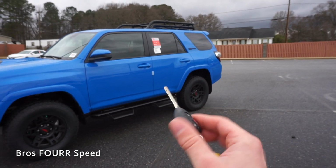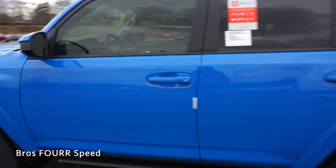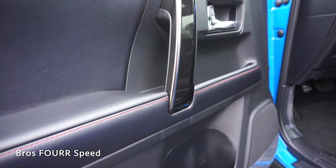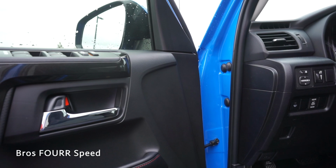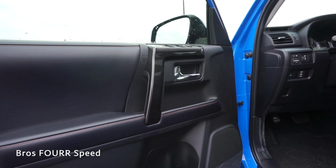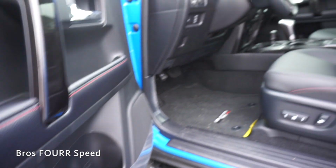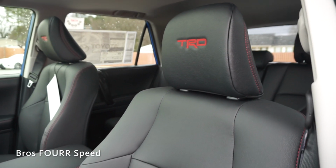You do get a standard key on the 4Runner, so we'll go ahead and unlock it, walk up to the vehicle and open the doors. The door panel is finished off in very nice black leather with red stitching. There's piano black on your grab handle with an aluminum release handle. All of the windows are automatic up and down with the lock and unlock. This features the N-Tune JBL audio sound system, and there's some cup holder and storage space in the back side of the door.